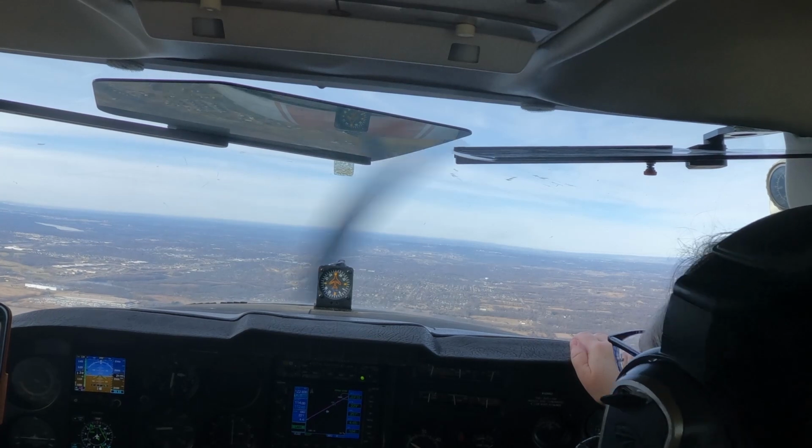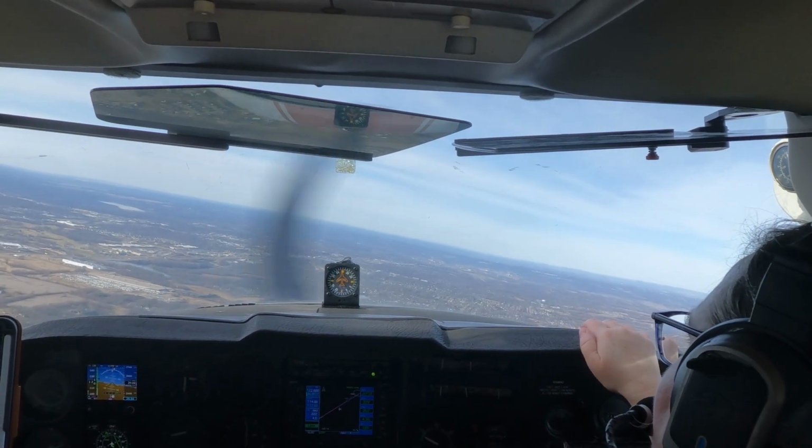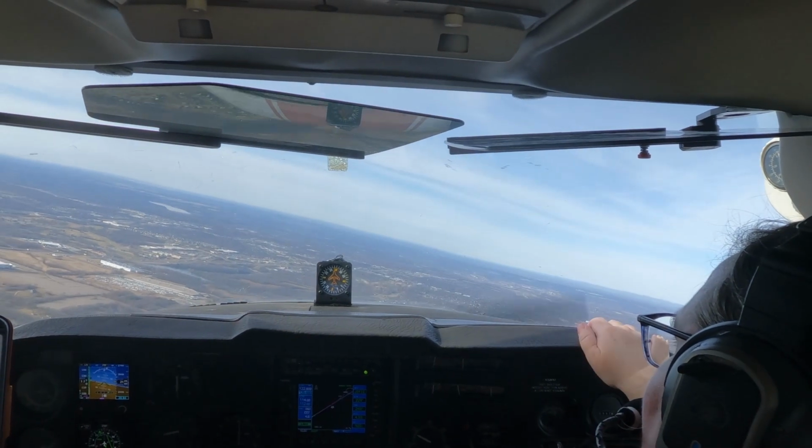Lee Summit traffic, Skyline 58843 is 9 to the northeast. We'll be practicing the VOR Alpha, and we can go missed off of runway 18, Lee Summit.